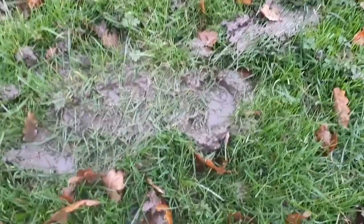They might work down south, but they're not going to work here because this area is sandstone and water doesn't soak through sandstone, it runs off sandstone. So soakaways aren't going to work.